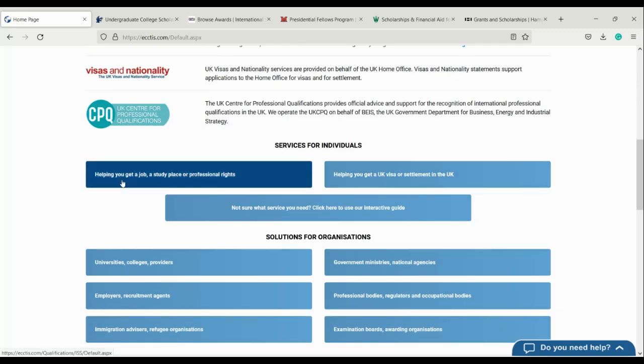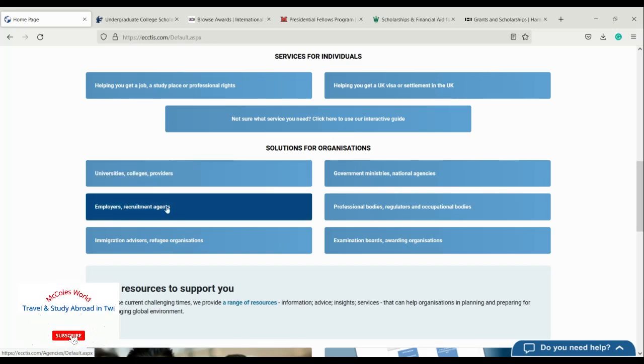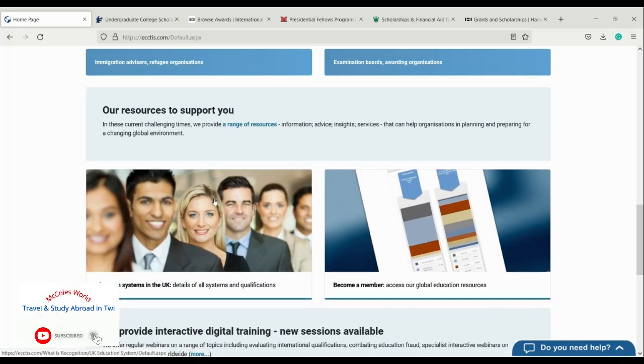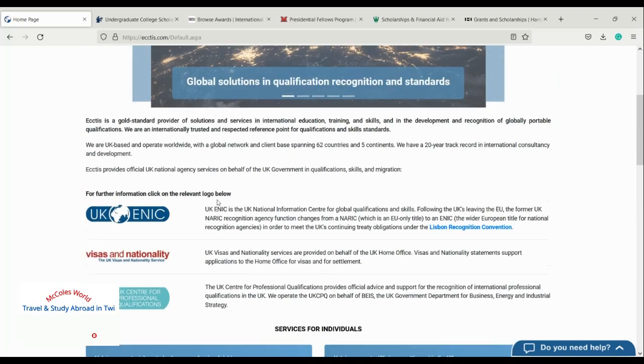Now this is the service. They have helping you get a job, a steady place or professional rights, helping you get a UK visa or settlement in the UK. Not sure what services you need? Click here to use our interactive guide, so you can go out there and check it out as well. Now, solutions for organizations. They have universities, college providers, employers, recruitment agencies, agents, and all of that. So it's a whole lot. You can just go ahead and then read them.